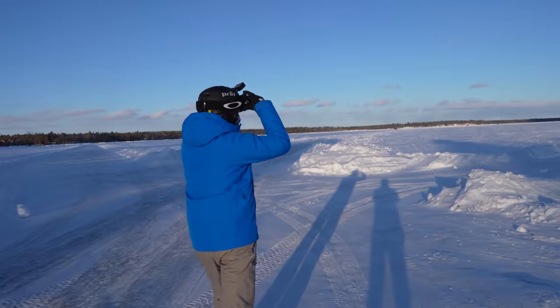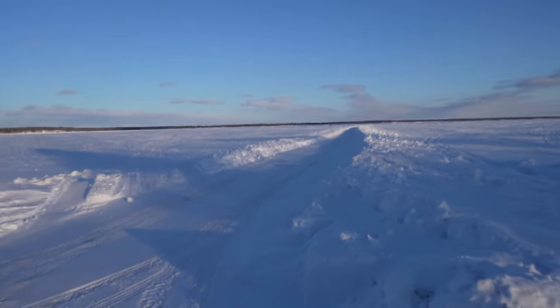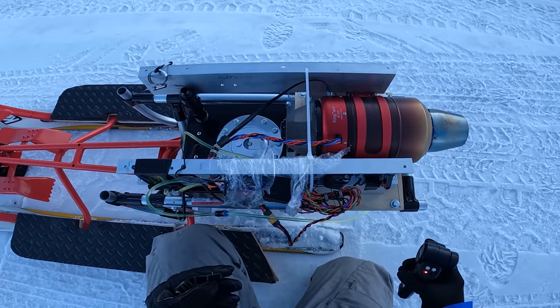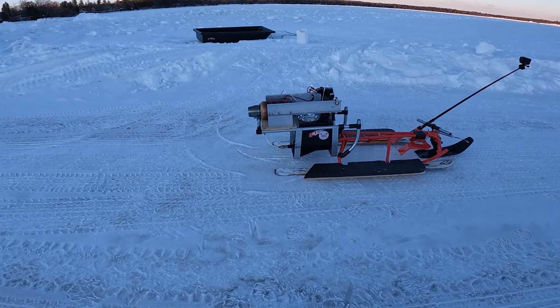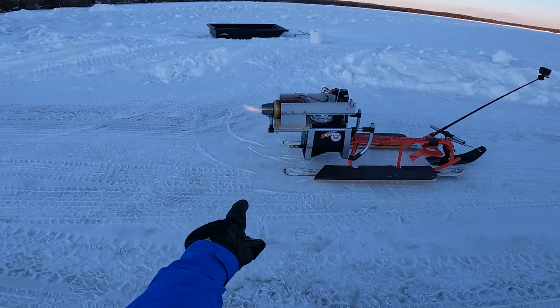I want to give it a speed test, like a top speed test. Yeah, this road might be dreamy. Transmitter on. You are fine. Ignition. Warm up, baby. I know it's cold. You got this. There we go.